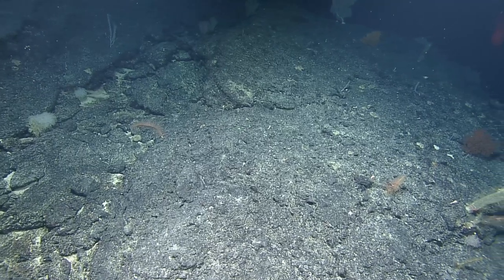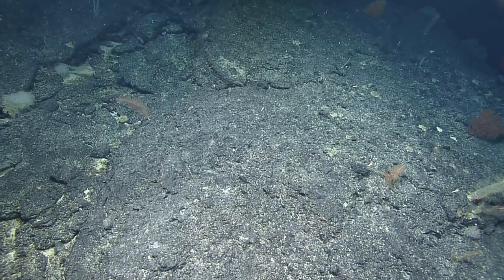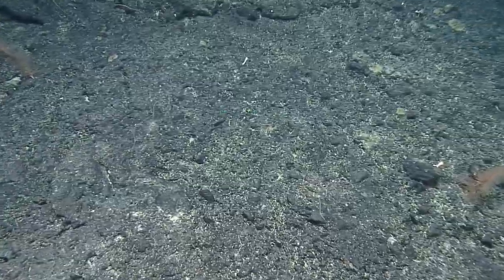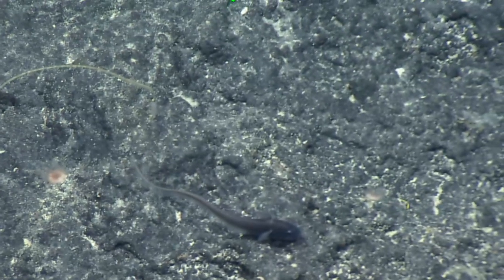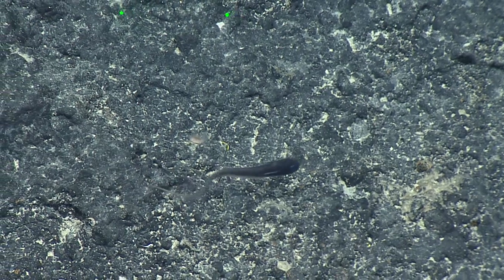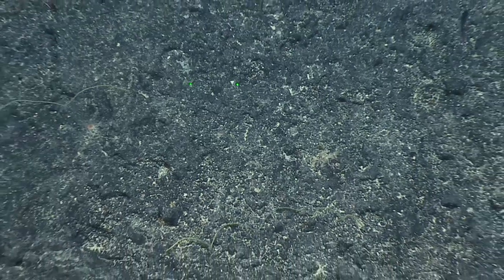There's a cool little fish right in the middle. Oh, yeah. Amber, can you zoom? Good spot, Catalina. Right next to the lasers. What a cute little buddy. That's cool. Oh, it's a little grenadier. Bye, buddy. So cute.